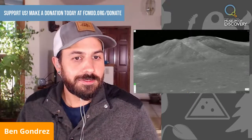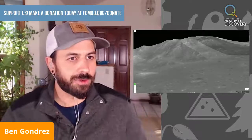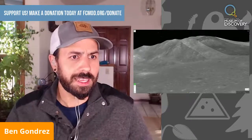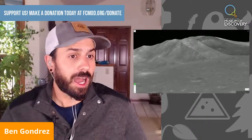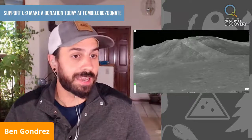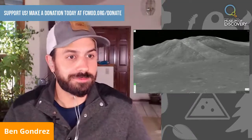Can you still see the flag on the moon? That is a really good question. Probably not from this imagery. That object itself would be probably too small to see with this imagery data, but they are still there. I think I've heard that the color has washed out of the fabric. Obviously, there's nothing to protect the objects on the moon from the UV rays of the sun. The moon does not have an atmosphere, and so they would probably just be bleached white, honestly.